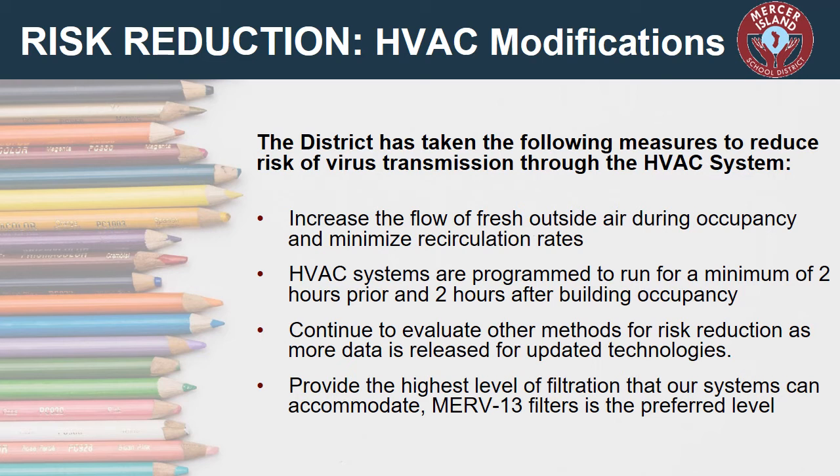upgrading air filters throughout the school district buildings to MERV 13 filters from the pre-COVID standard filter range of MERV 8 to 11. This follows recommendations by the CDC and also OSHA's guidance for school reopening to further reduce risk.